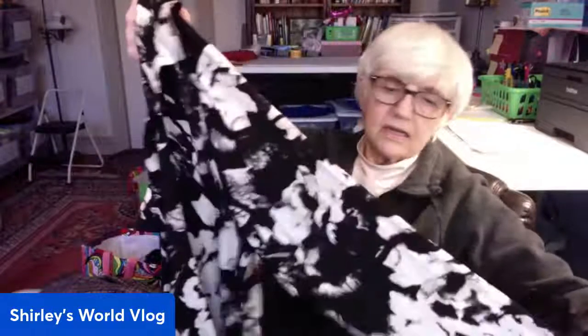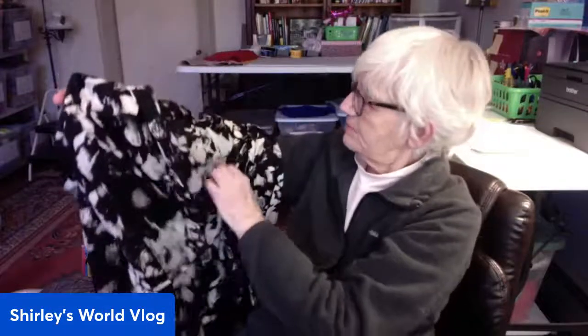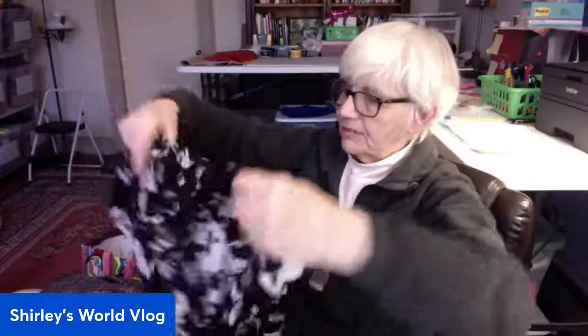This is by Apartment 9 in a medium. It's black and white, sort of floral. I think it's a tunic. It has its little tie belt. It has some, like, a quarter button. By Apartment 9. Little tunic top.